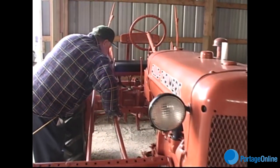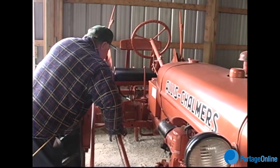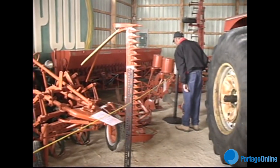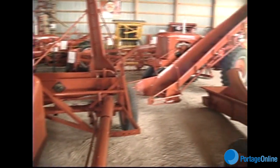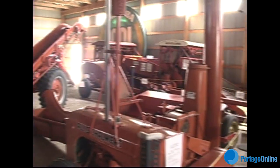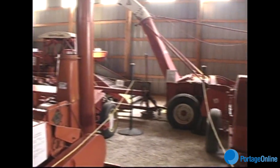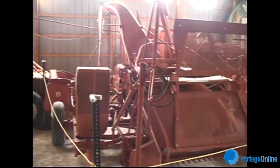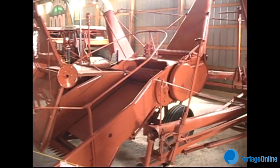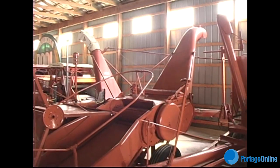And I talked to the Fort Loraine Museum, and we developed a plan to put up the buildings here and to start to fill them with Alice Chalmers equipment. And probably within 2 years of this show, the buildings will be full of Alice Chalmers memorabilia, artifacts, and farm machinery. There was a unanimous appreciation for this Alice Chalmers Museum.